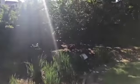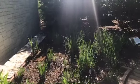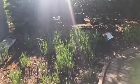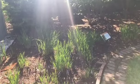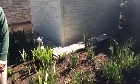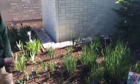Now over here with this grass-like foliage, a lot of these are Siberian irises, and most of them come from Jan and Marty Sachs. These are just a different kind of iris that have a really interesting look, and that grass-like foliage is a pretty attractive feature of them. The ornamental foliage is very nice while you're waiting for the bloom.